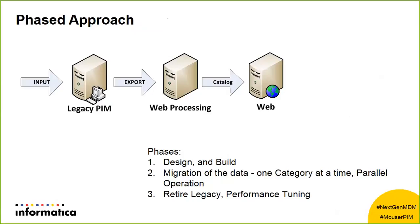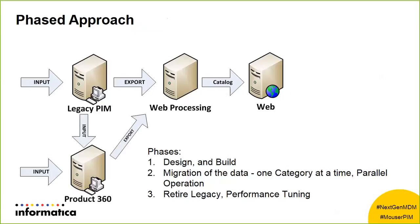We have the PIM, and then every night we handle all the web processing and prepare everything to be searched in a very high-speed method, and then we push that out to the web the next day. So we introduced Product 360.